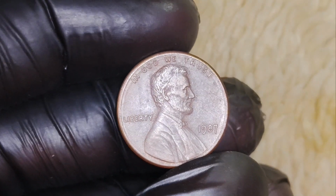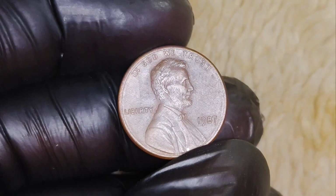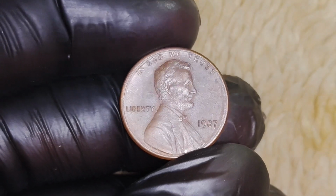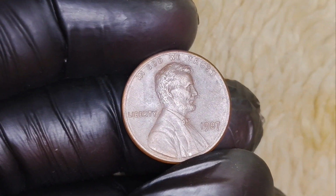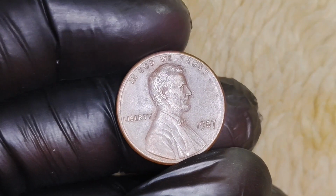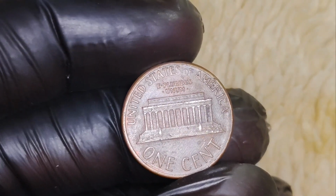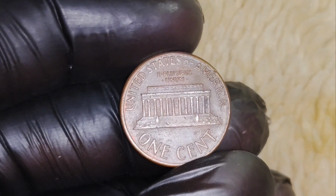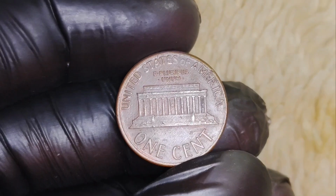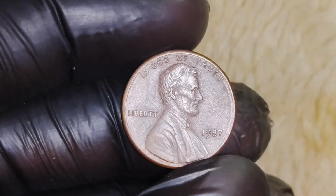For a coin to be worth $1.3 million, it would need to be in the highest possible grade, such as MS 69 or even MS 70, which is basically a flawless coin. That means it shows no signs of wear, scratches, or imperfections. Coins in this condition are incredibly rare because most pennies get circulated, handled, and damaged over time. But condition alone isn't enough to make a 1987 no-mint mark penny worth millions.